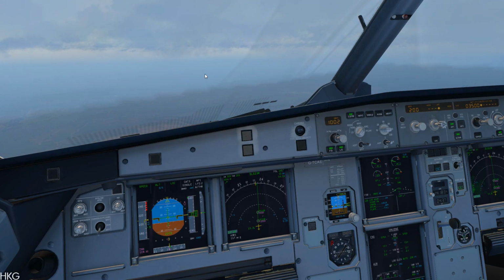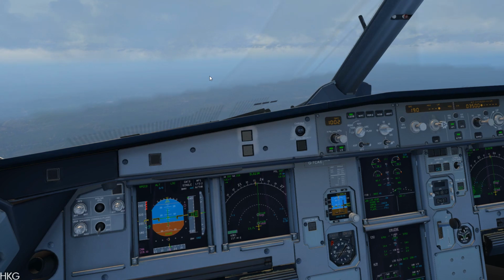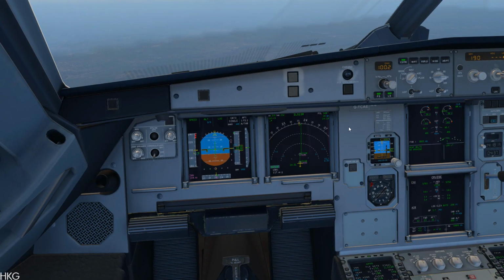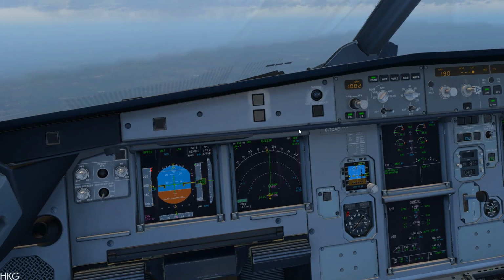So 200 knots. Actually, let's do 190. Just had that manoeuvring space to get flaps 2 out. So sorry guys, this feels so awful. Came too far with this video now, not to go ahead with it though. Just throw the speed limit there.